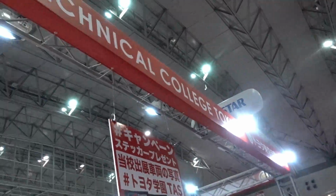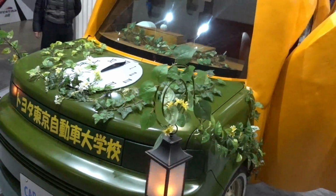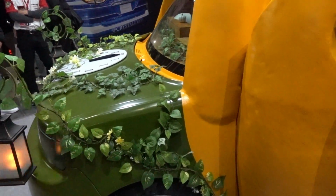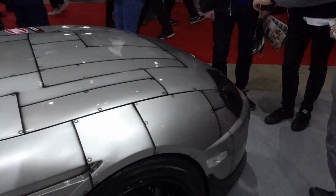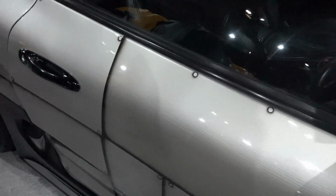Alright guys, so I am here at Toyota Technical College Tokyo booth. Every year they create something unique for the booth. I guess that's like Cinderella? Yeah. And here is a Supra. It's not actually welded together, but I don't think that's a wrap either.